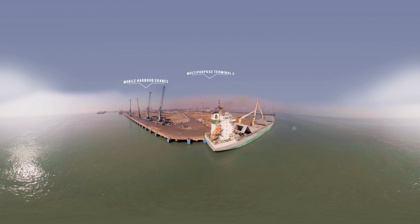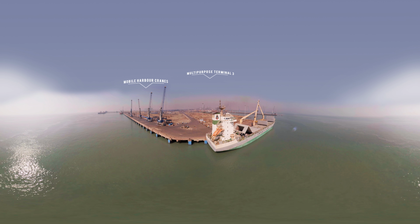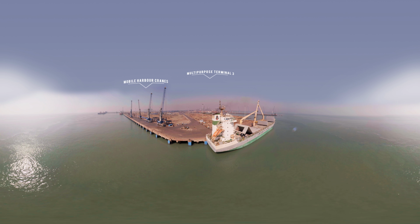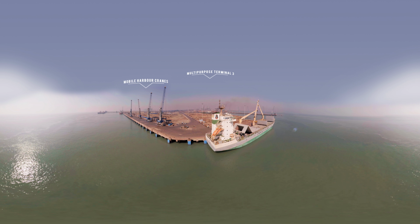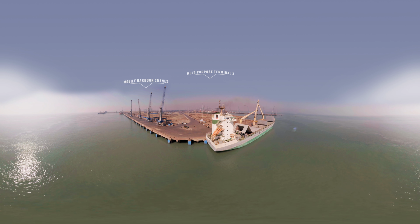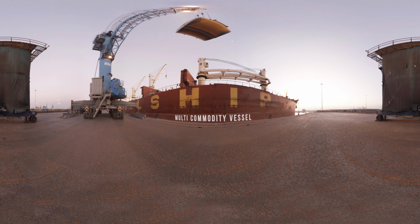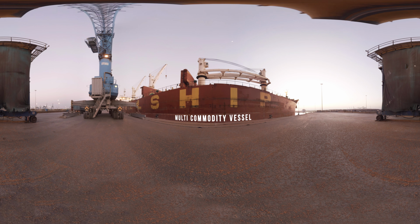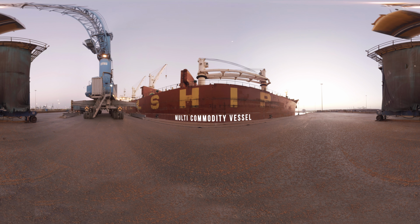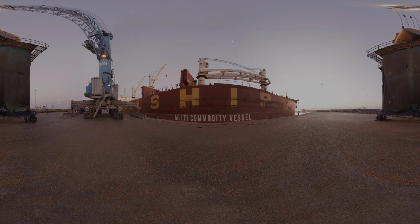On your left is the multi-purpose Terminal 3. The large mobile harbour cranes facilitate the handling of general cargo vessels at Mundra Port. Here, a grain shipment from Australia is being discharged. This cargo shall be eventually transported to the end users.